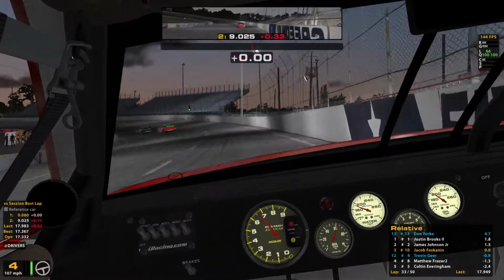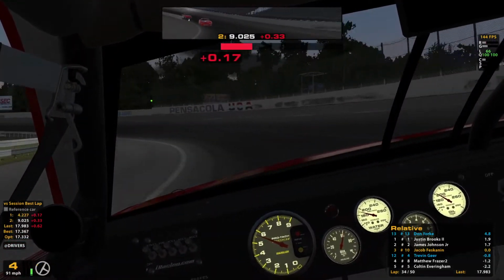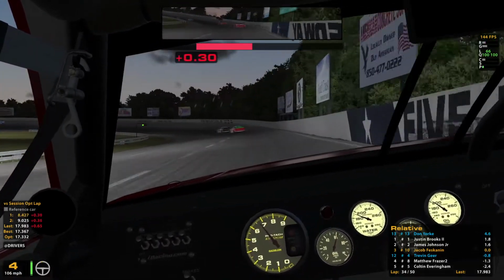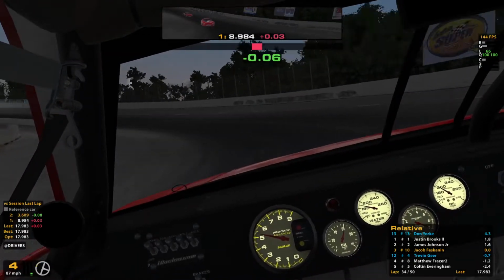Coming across the line to start 34, we've got 17 to go. I'm going to move the brake bias back a little bit more, and we're going to switch over to session last lap just so I can try to find a little bit of a line or see if I can drive any better, find any speed.